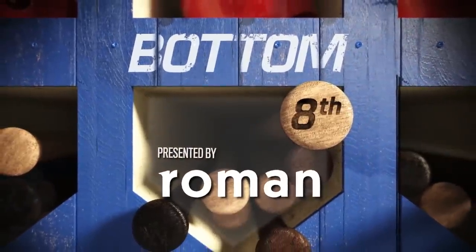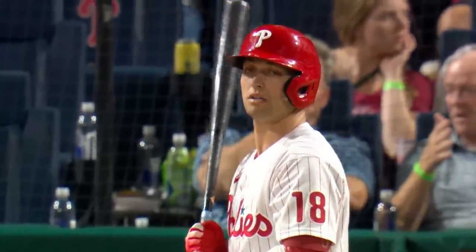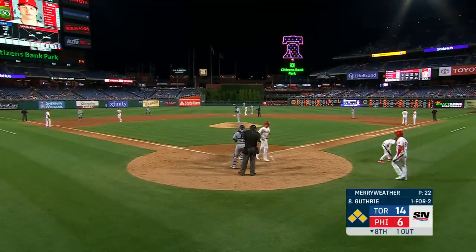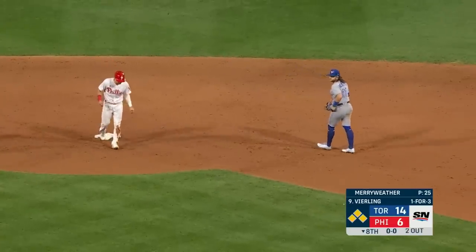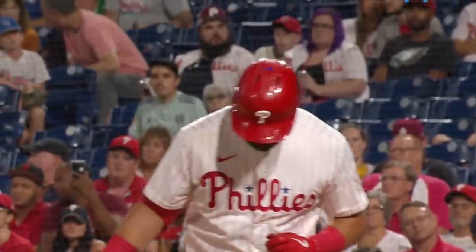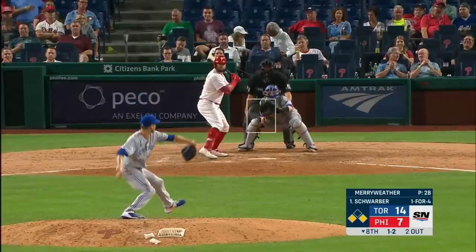So one down, and here's Dalton Guthrie, who was 1 for 2, including his first major league home run. That'll force in a run. Second RBI for Guthrie. Bouncer back toward the middle. Biggio flips to Bichette. A run will score. It'll be a fielder's choice. 14-7 Toronto. I'll bring up Kyle Schwarber.